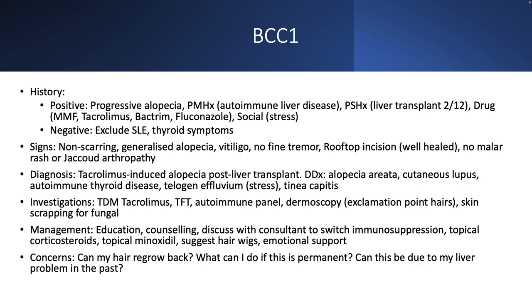And emotional support, you didn't mention about the stress. So you didn't address the stress. He told you it's stressful, you're working as a beautician, but you forgot to address the stress. You should tell her that I can see that you are very stressed. Probably if you need any assistance, I can link you to any mental health doctor if you need any support. And concern-wise, can my hair regrow back?